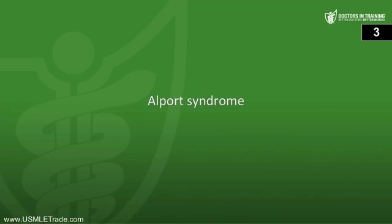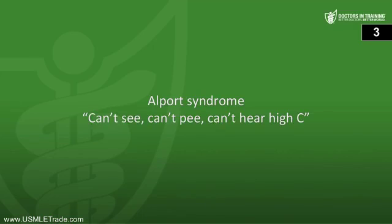Next, a child presents with nephritis, deafness, and ocular dysfunction. What's the diagnosis? Well, this is a classic triad of Alport syndrome. The mnemonic for Alport syndrome is can't see, can't pee, and can't hear high C. So be sure you can recognize that presentation.